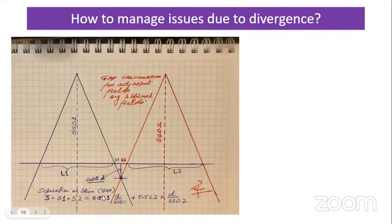So the separation S on the skin, which is what we call the gap calculation, would be 0.5 L1, that means half of L1, times D upon SSD1. Okay, so D is this and SSD1 is this, plus the same you do for the other field. Basically, if you look at this, these are two triangles. The ratio of half L1 to SSD1 would be the same as the ratio of S1 to D. So that is how you can easily calculate. If you don't want to calculate, you draw it and you will get it. Okay. So this is how it is.